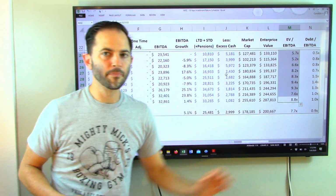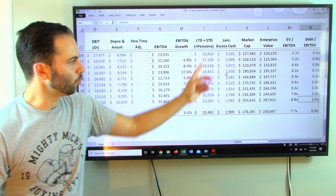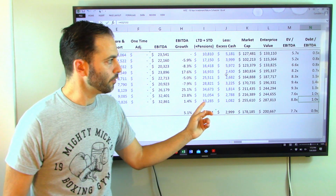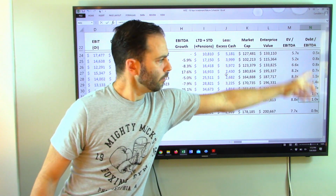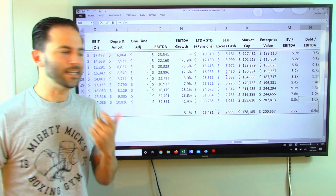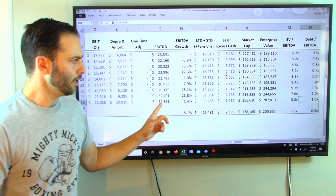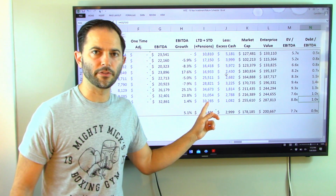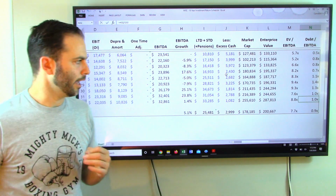I'll show you debt, right? Debt on the balance sheet is low, even though it's gone from 10 to 33 billion. In terms of earnings, that only represents 1 times EBITDA, meaning they could pay all of their debt level within 1 year of earnings. That's fantastic, not to mention they have excess cash on hand.